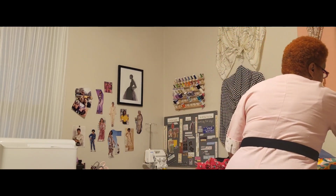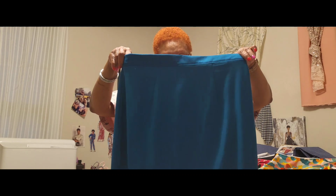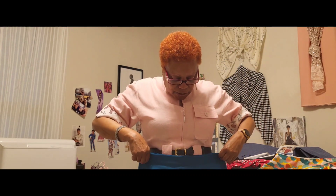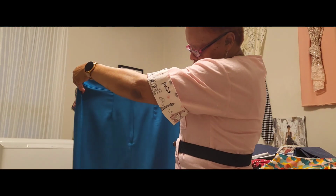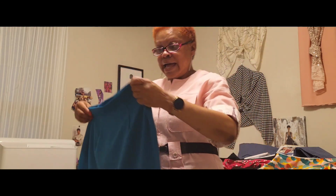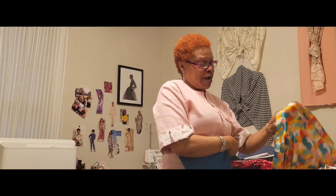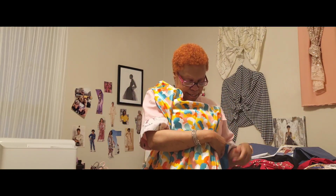And I paired it with this teal gabardine skirt. Not really a pencil skirt, just a regular A-line skirt that looks like this. This has the darts. And of course, the zipper in the back, it has that teeny little split down there. And this actually looked really, really, really pretty together.